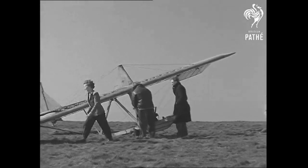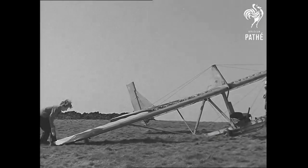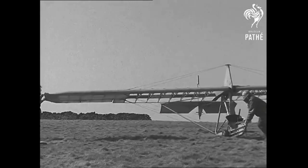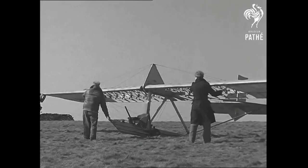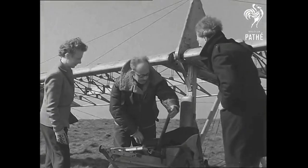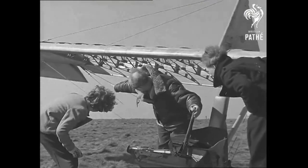To the clouds, did I say? But surely not in this. You're quite right. It's only a slider. The fabric has been cut out of the wings deliberately so that it positively cannot fly. But it does its job well. It teaches the first principles of gliding, how to balance your aircraft, how to keep it moving straight and level.